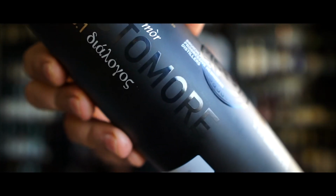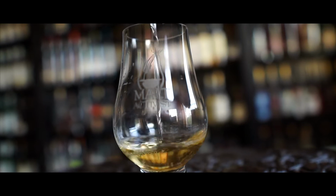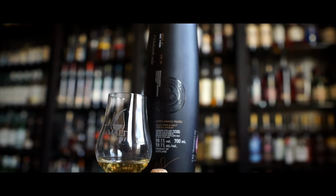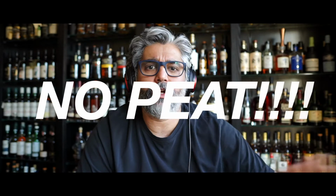This is the Octomore. First of all, let me say, how cool is this bottle? Right? I love this minimal design style. It's really cool. So Bruichladdich, even on their website, states this is a peat-free zone, so no peat zone. So they don't peat traditional Bruichladdich whiskeys.